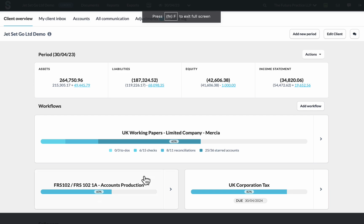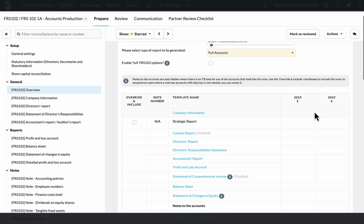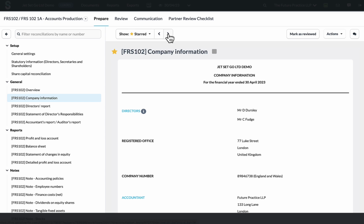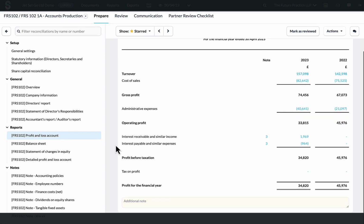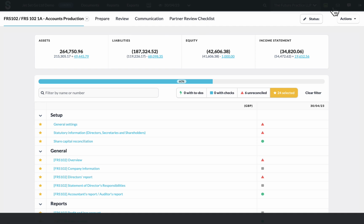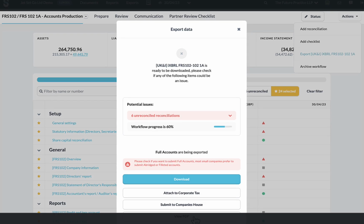After you've prepared your work papers, the accounts are all but done. Information doesn't need to be entered twice or duplicated. It's automatically flowing through into your accounts production templates. You just need to review the notes and disclosures within the financial statements, and then they're ready. You can either export as a PDF and send directly to your client via our Pulse portal, or electronically file the accounts directly to Companies House from within the software.